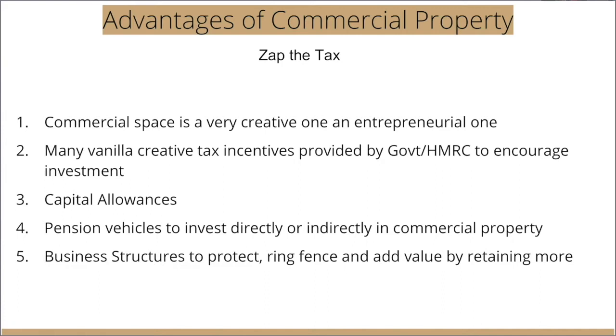So there's capital allowances, which are a fantastic tax shield. It's an incentive by the government over 100 years in existence, and it's basically a tax shield. I don't want to go into depth now. We're going to actually have a capital allowances specialist do a presentation for us, which is quite exciting. And then we're going to have a pension specialist as well come in and do a presentation on that.